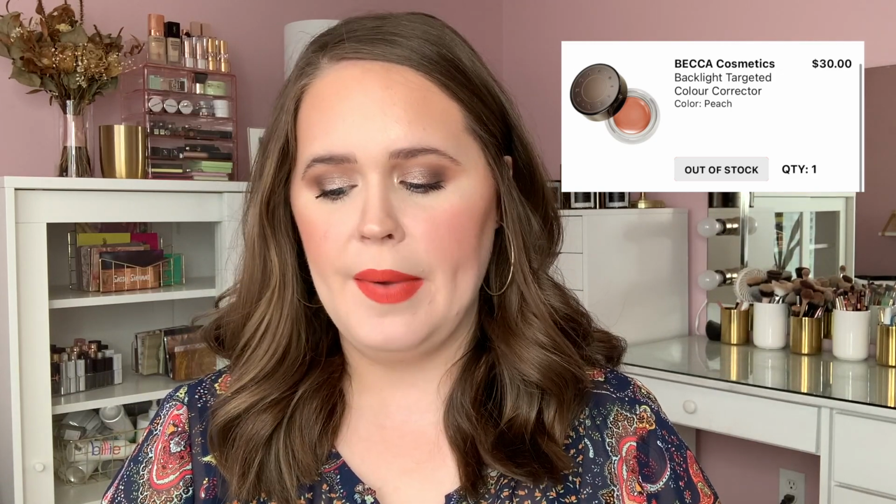I also got the Becca color corrector in the shade Peach. Color correcting was really big back in 2016. I ended up also picking up the green one from them. I don't remember why I picked up the peach one, what I was trying to correct with that. And I don't really remember ever using it.